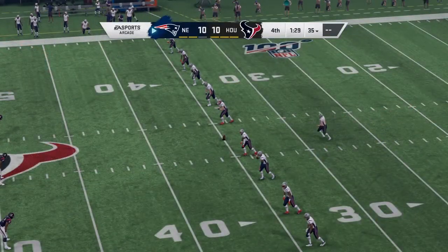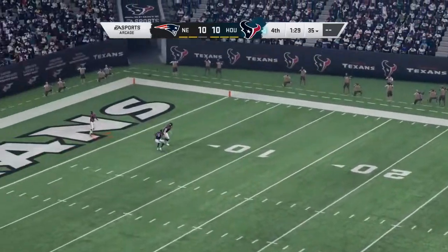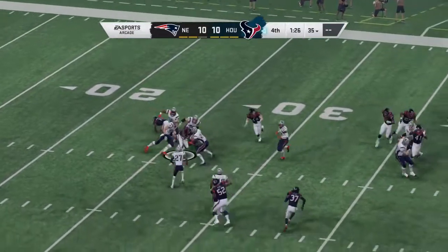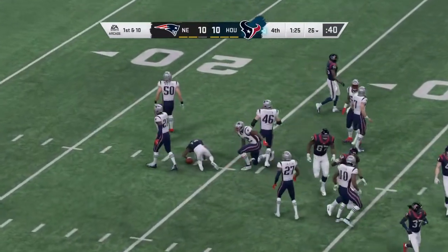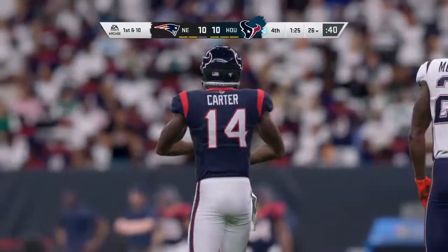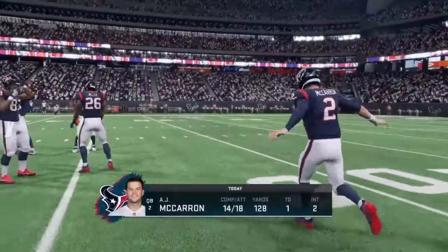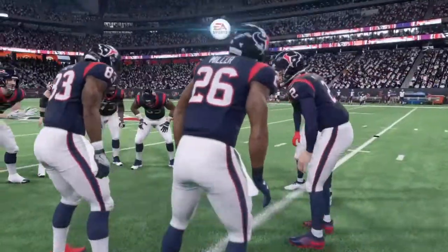All level now at 10 apiece as the kick's away. This is fielded a couple yards deep. And he'll get it up to about the 26-yard line, just across the 25. Now A.J. McCarron and the offense heading back onto the field. And he comes out on the heels of an interception he threw last time they had the ball.